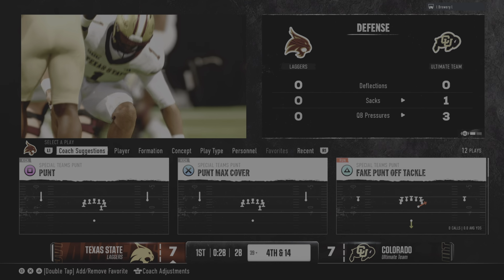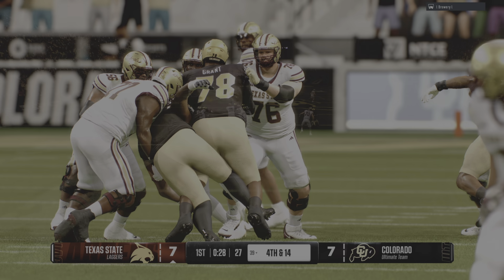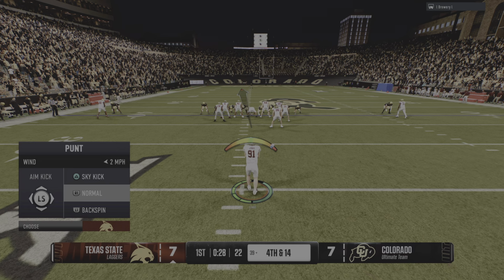He took a hit as he threw it and couldn't deliver the football. It's incomplete, and fourth down's coming. And the Bobcats send out the punt unit. They'll look to pin him deep.